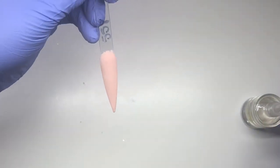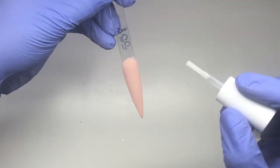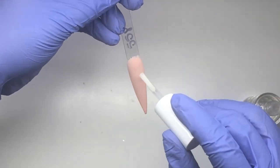Because after you add the activator, you're going to go in and redefine your shape again, just in case you lost it with adding the dip powder. So you're just going to file, and then you're going to buff it out, and then you're going to apply a top coat.